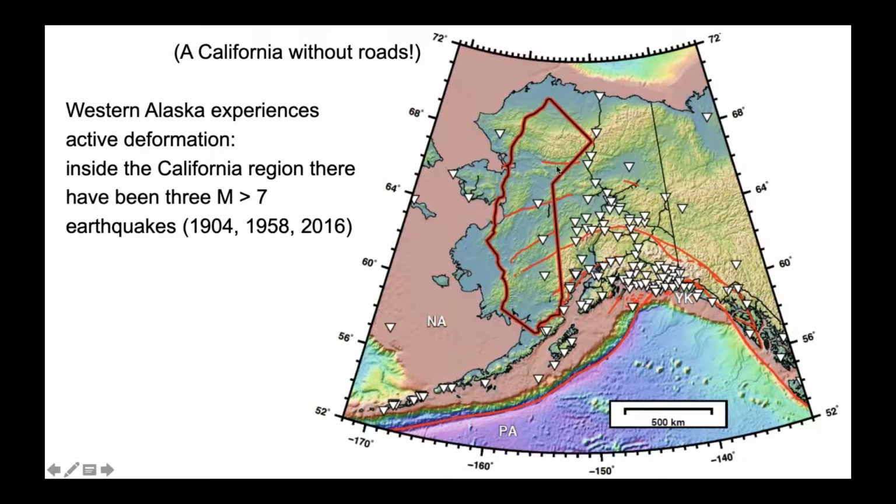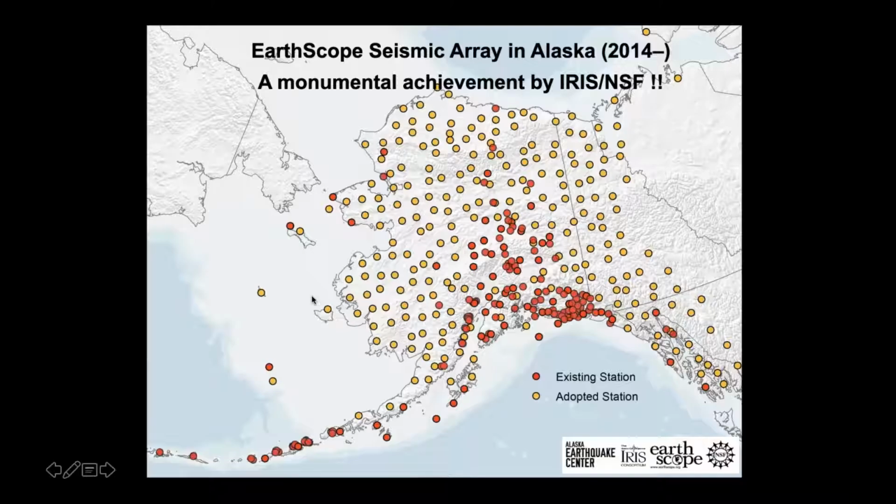And so this sort of was a reminder of the value that we could achieve by putting some stations out here, scientifically understanding what's going on in this active tectonic setting. And this was achieved. So I describe the deployment of the EarthScope transportable array in Alaska as a monumental achievement by IRIS, National Science Foundation. It's not something that any one PI could hope to achieve. It's a real amazing coverage of stations here, and this is what it looks like right now.